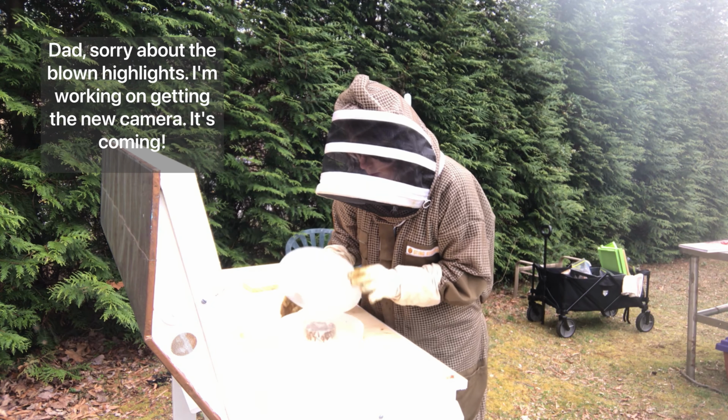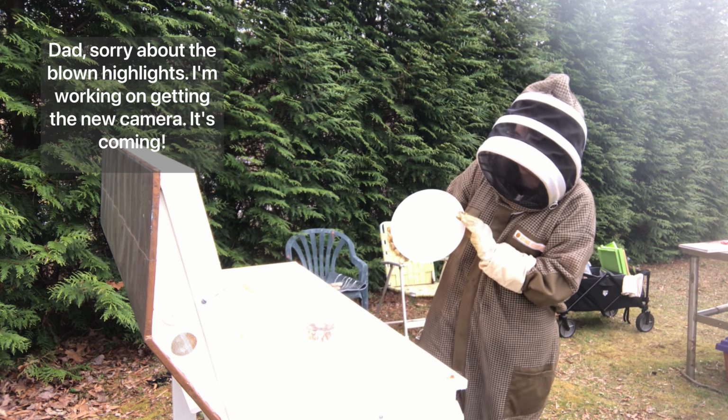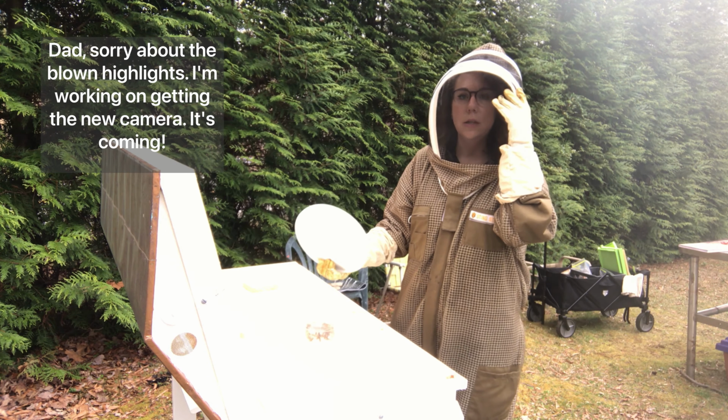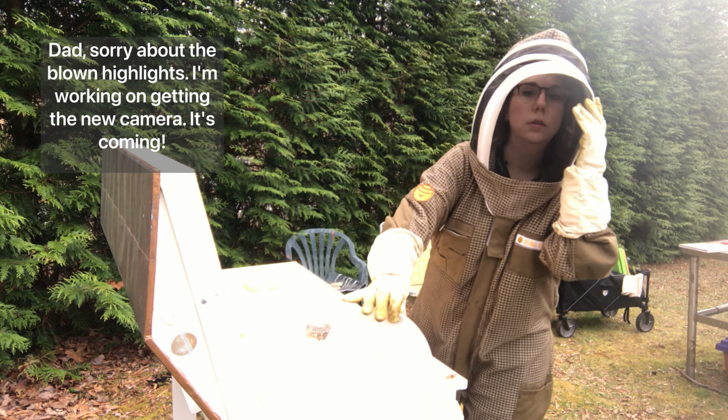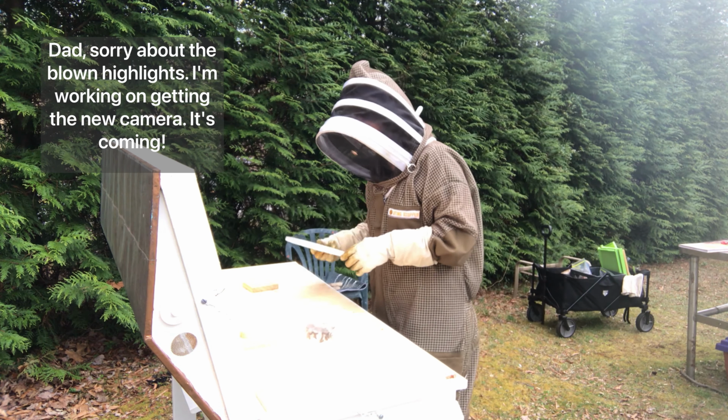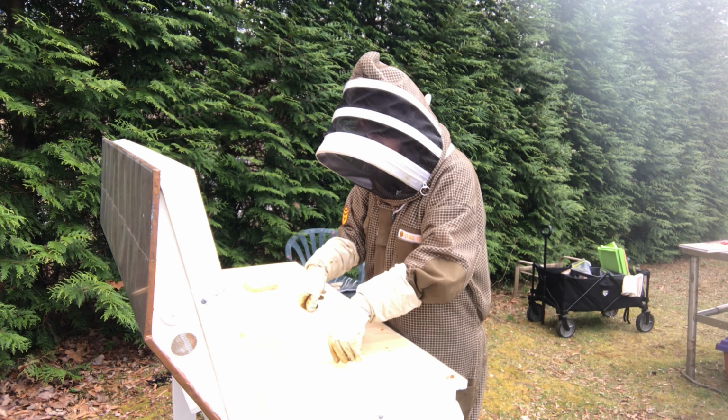Alright, let's see what's going on up here. I did just fill this not too long ago. Lots of bees up top. Can you see? Or am I blown out? I'm blown out. Will the lighting adjust? No, it won't. But we're trying to be fast today.